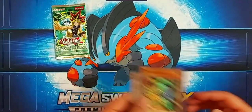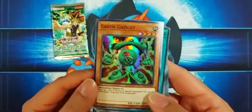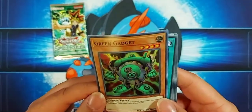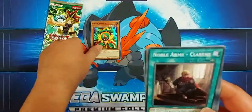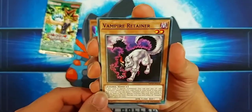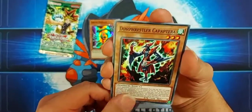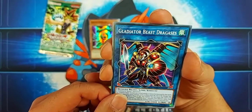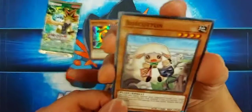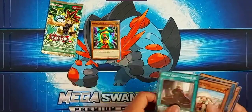So, one Spell Ruler. You promised two rare cards and 8 commons. One of them is a Green Gadget. Is this Fist of Gadgets? Fist of Gadgets, Super Rare first edition. We got Noble Arms, Vampire Retainer, The Revenge of the Normal, Mystic Huddler, Dino Wrestler, Capitera, Gladbeast, Dragasses, Capraptor, and a Boycotton. So, Walmart, where's our second rare card, though?